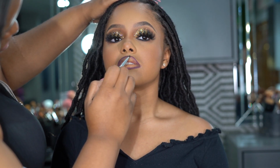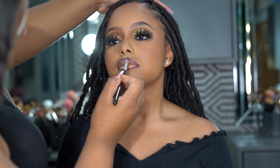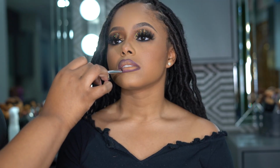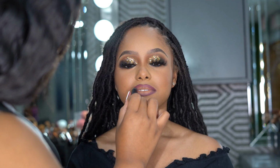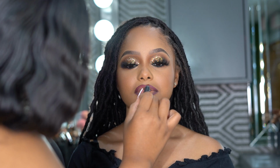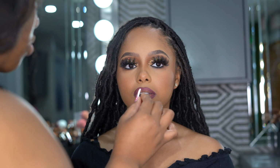And then I received this red lip crayon from NARS. I don't know the name, you guys. You guys can go on NARS's website and look for it. But I used that, and then I went in with MAC Retro Lipstick in the shade Feel So Grand. And I'm using that, and I'm applying it to her lips. And I'm taking my time.